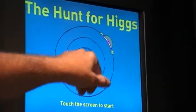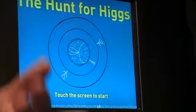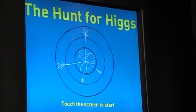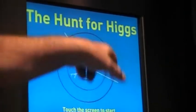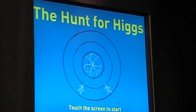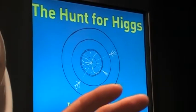Sometimes we get tracks which go out to the electromagnetic calorimeter, so they measure the energy of electrons, positrons, pi mesons, beg your pardon, gamma rays, and then the outer calorimeter which measures the hadrons, the protons, the neutrons, the pi mesons and k mesons, and finally muons all the way.